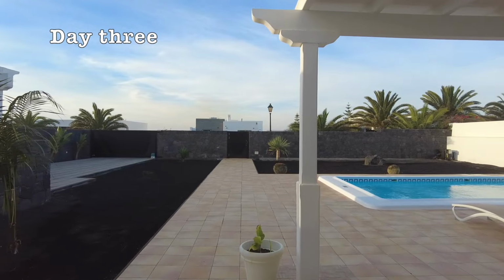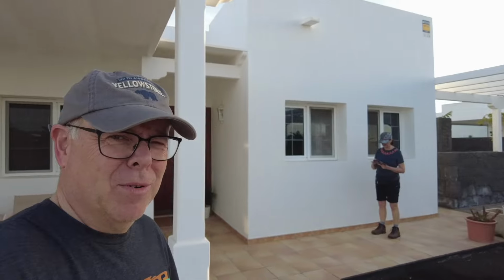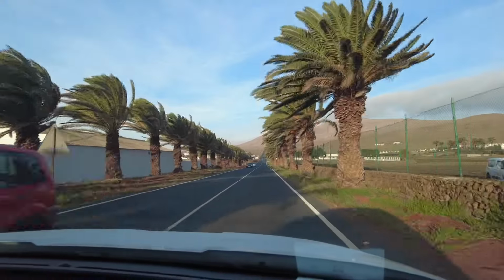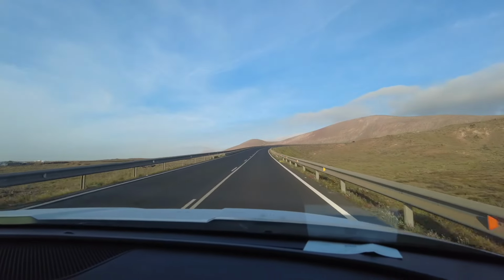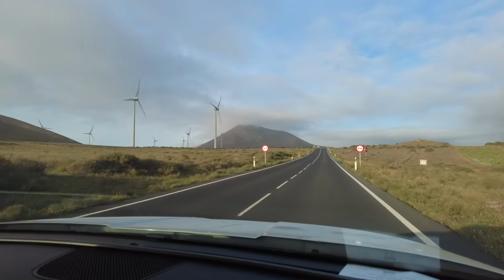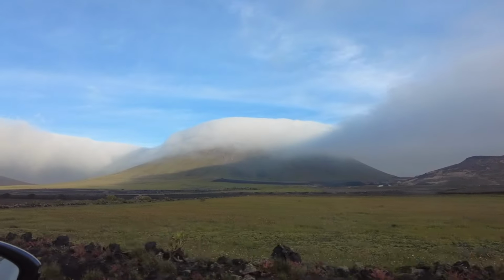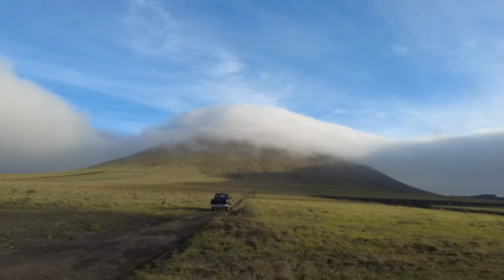Good morning. It's a very early start in Lanzarote. It's about 7:45 in the morning, and we're off on a hike. Our destination was the starting point of a hike to Caldera Blanca, one of Lanzarote's many dormant volcanoes.